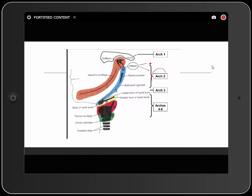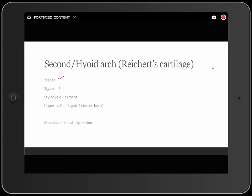So what are the structures formed from the second arch? Yes, muscles of facial expression. Then, you remember, here: styloid process, stylohyoid ligament, upper part of the hyoid bone, upper part of the body of the hyoid, and lesser horn. These are the structures formed from the second arch. Now coming to the derivatives: styloid process, stylohyoid ligament, upper part of body of hyoid plus muscles of facial expression. So this is the movie Seven Samurai where they were very famous for their assassinations.